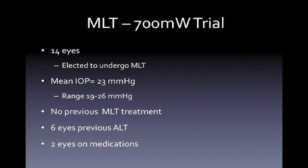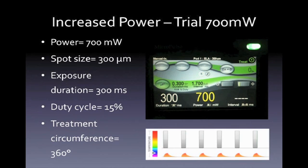We then looked at a 700 milliwatt trial looking at 14 eyes of patients who elected to undergo MLT. The mean intraocular pressure was 23 millimeters of mercury with a range of 19 to 26 millimeters of mercury. None of these patients have had previous MLT treatment, but 6 eyes did have previous ALT treatment, and 2 eyes were also on medications. We used 700 milliwatts of power and a spot size of 300 microns and duration of 300 milliseconds. Once again, the duty cycle for MLT is 15%, and the treatment circumference should be carried out for 360 degrees.